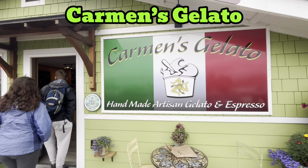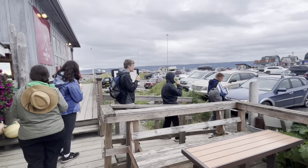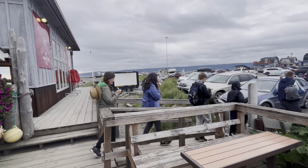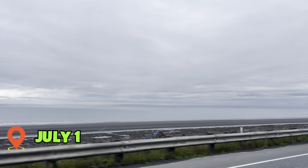Every good hike deserves some ice cream, or in this case, gelato. After we got our gelato, we started our hike back to the campground. We got up early the next morning to head from Homer to Anchorage.